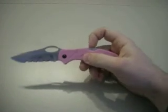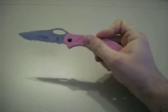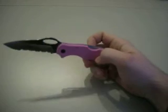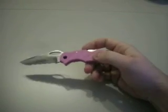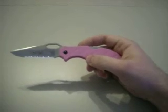For a personal dislike, I actually don't like lockback knives except for Cold Steel's Triad lock. I just don't feel comfortable with them, but this certainly seems strong, and if you use it properly, it should be fine. And as I said, I actually went looking for that, so I really can't criticize.